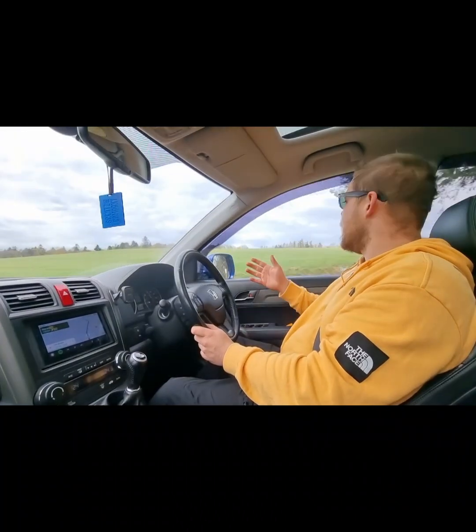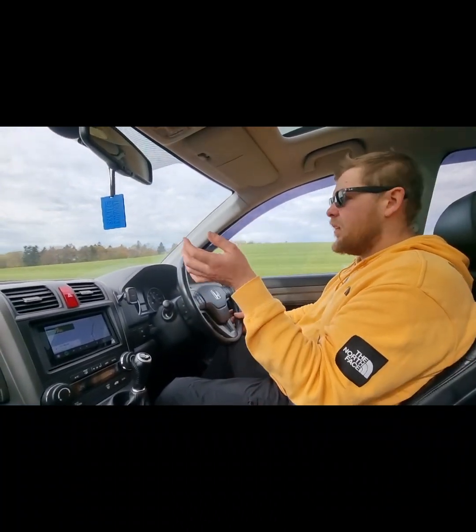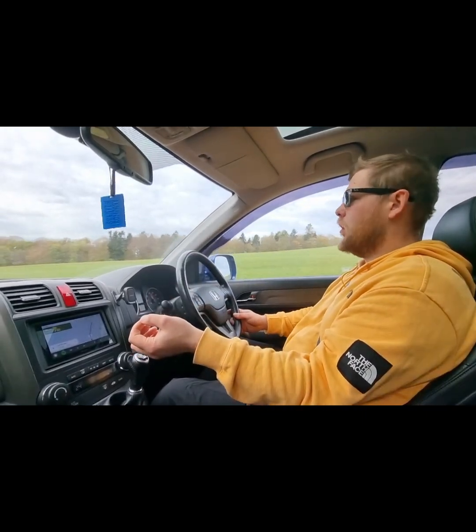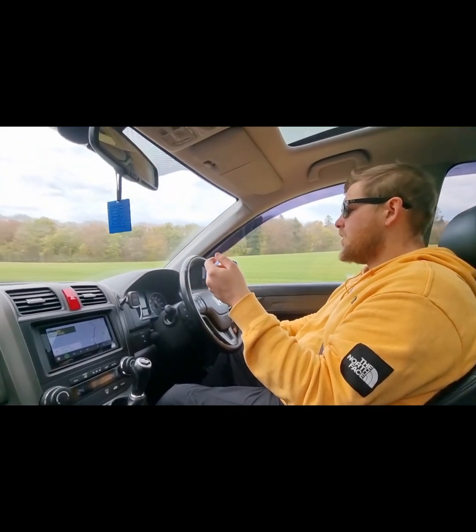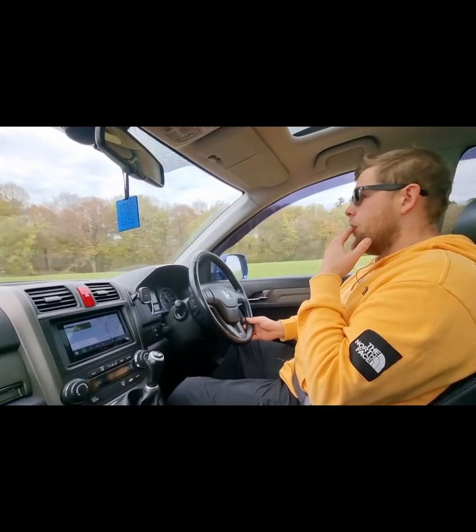It drives true, it drives straight. This particular one is, I think, don't quote me on this, I think it's a CR-V Lux. I think that's what it says. Worst done, 86,000 mile. And it's just pucker.